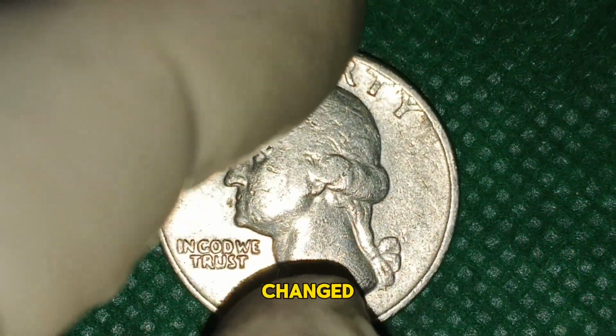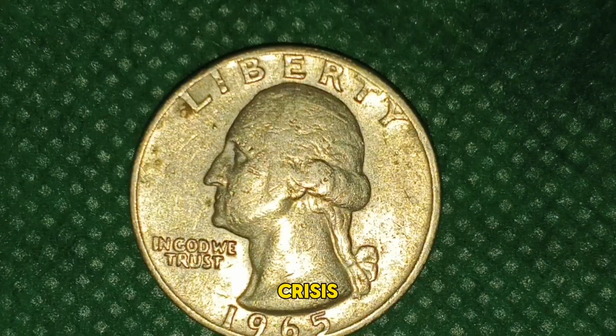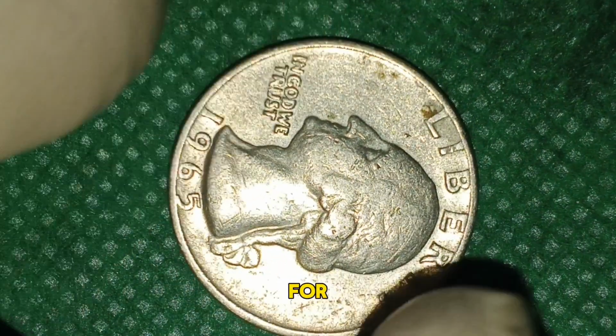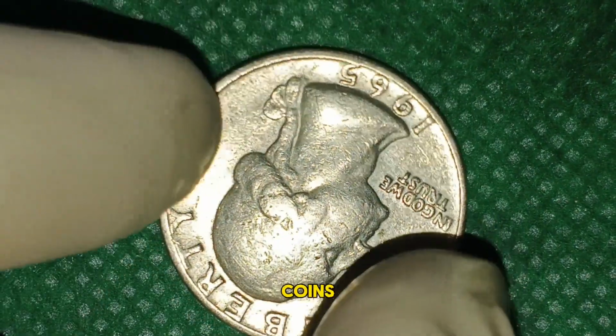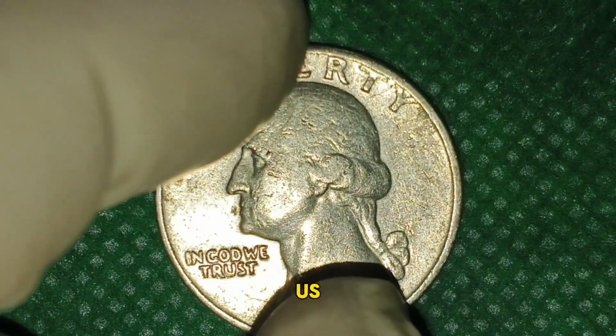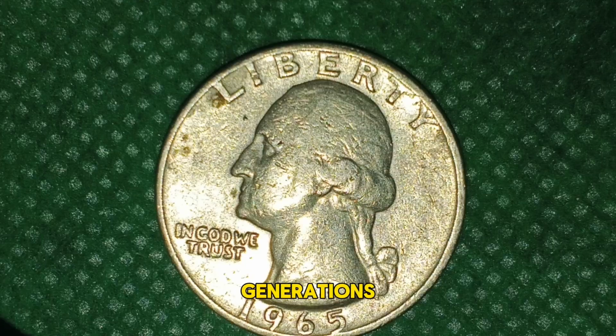But everything changed in 1965, when the United States was going through a coinage crisis. The price of silver had skyrocketed, and people were hoarding coins for their silver content. As a result, there was a nationwide shortage of coins, especially quarters and dimes. To solve the problem, the U.S. Mint made a major decision that would affect millions of coins for generations to come.